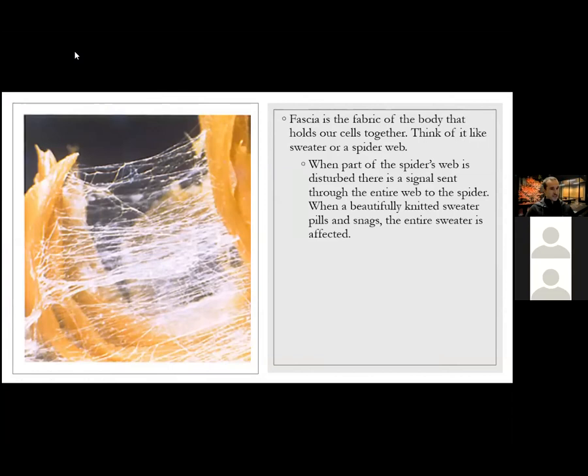So if you think about it like a spider web, and when a little fly lands in the spider web, that vibration is sent to the spider so that it knows that something is there. And the same is kind of true if you think of a sweater that you knitted. And if you get a little snag in the sweater, it starts to unravel maybe on the other side or somewhere in the sweater, because the whole thing is connected.